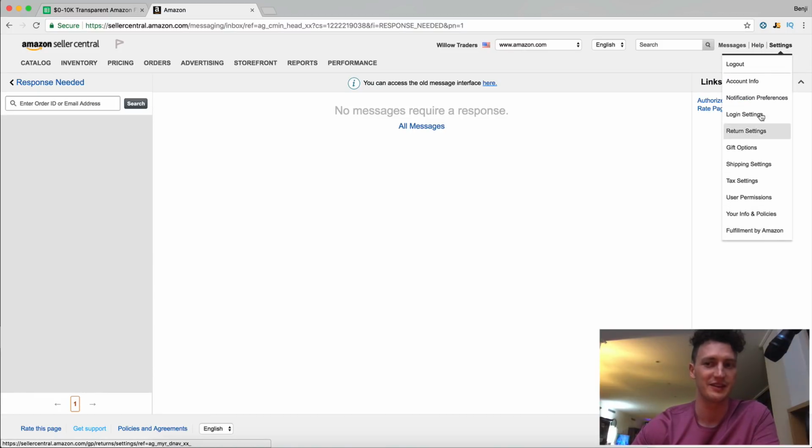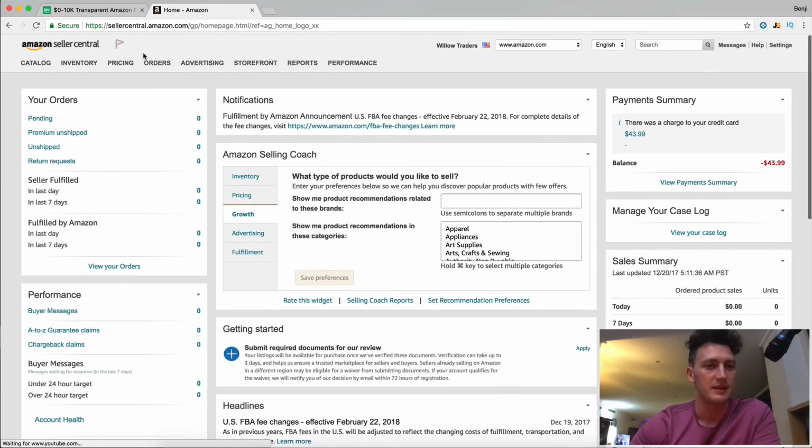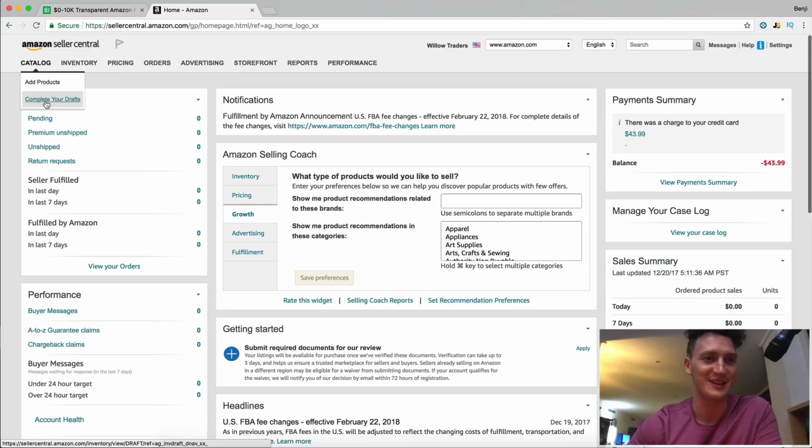You can go through all these and fill them out yourself. Your tax settings, your brand name and everything, your account name can all be found over there. This catalog tab is a new tab, and it's basically not used by me. I've never used it, but it's where you can add new products into the catalog, which is Amazon's database of all the products. So it's not your product specifically, but basically every product on Amazon is in the catalog. You need to add your product to that catalog in order to create a listing for it. I will get into that in a second.